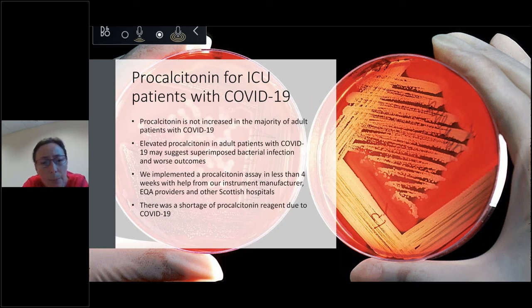At the start of the pandemic, our microbiology and ITU consultants approached us and asked if we could get procalcitonin into ITU for our COVID patients. I have to say, normally in the NHS, it takes us 3 to 6 months to implement a new test, but we implemented procalcitonin in about 3 weeks. And we did this with help from our instrument manufacturer, EQA providers, and other Scottish hospitals. In this case, it was a lab in Tayside in Dundee who sent us procalcitonin reagent and shared anonymised patient samples with known values so that we could verify our assay quickly.